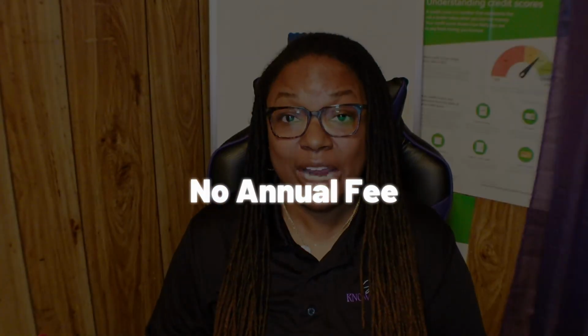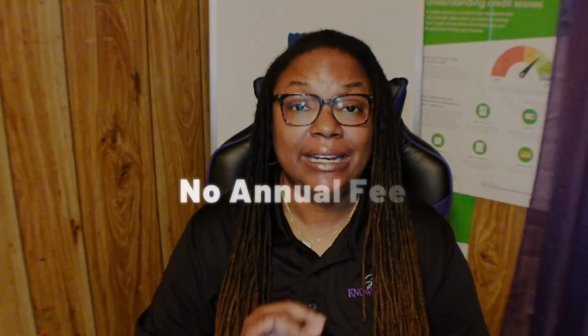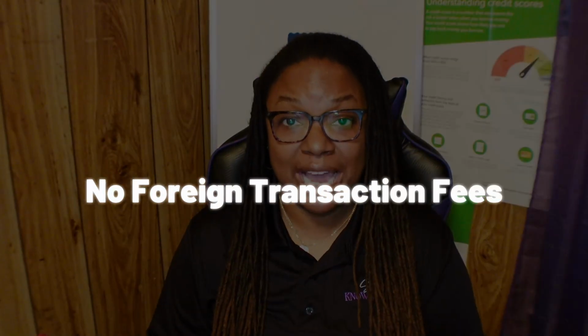Another great feature of this card is that it does not have an annual fee. So having a cashback rewards card without an annual fee that hits a lot of different spend categories is a great card to have, considering that a lot of the cards now are going to an annual fee basis to be able to get these great rewards. This card also does not have any foreign transaction fees.